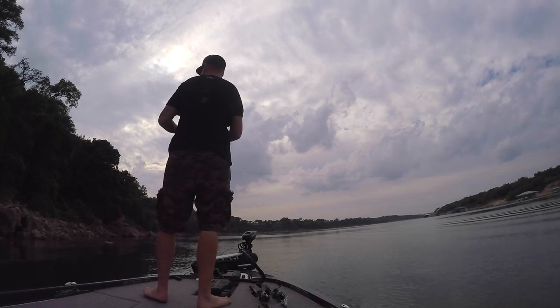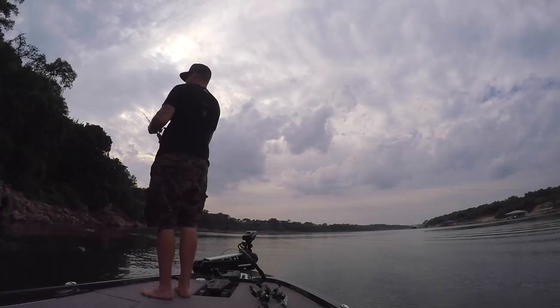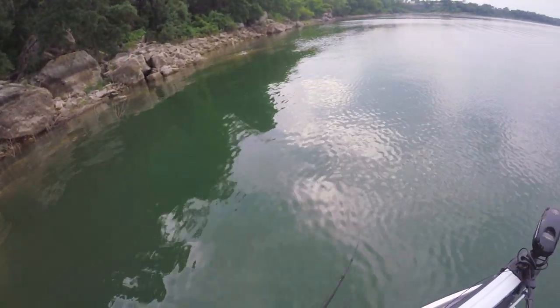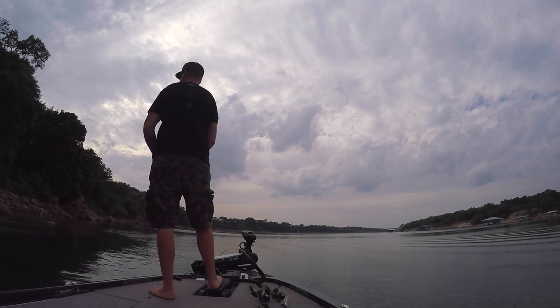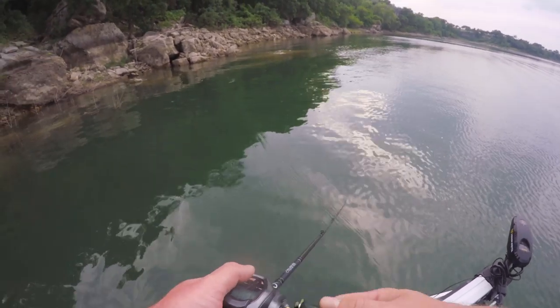There, oh, did you see that? He flew out of the water trying to eat it and missed it. Dude, they're definitely hitting the top water. There's another one right over there in that crevasse. Let's see if he'll come after it again. Yep, there he is. Look at him, he's too small to eat it. He's just hitting it and flying out of the water. That's crazy. He's too small to even eat the dang thing. That's not the one I'm after.